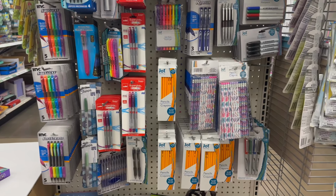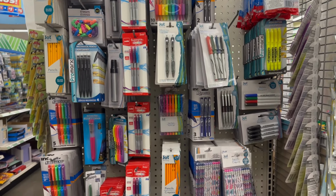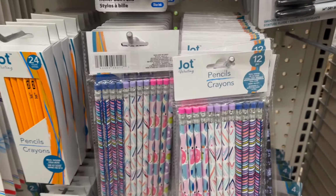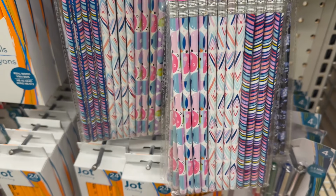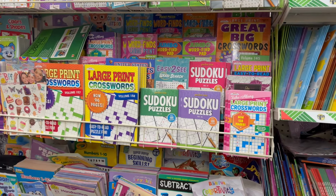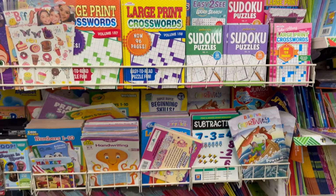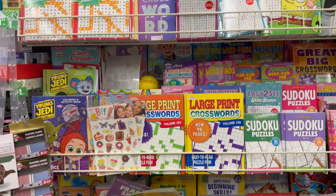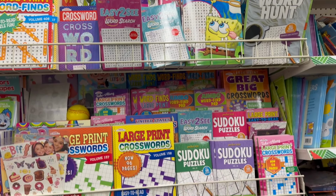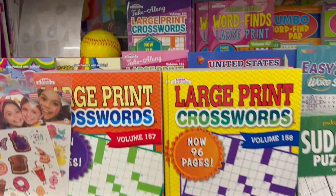Okay, they actually have a nice little display right here of Jot products. So all your office supplies. We got some nice little Jot pencils. You get 12 of them for the deal, $1.25. And then they've got a nice little selection right here so you guys can see some of their crossword puzzles that they might have. Got large print word finds. Yeah, this Dollar Tree is pretty nice right here.